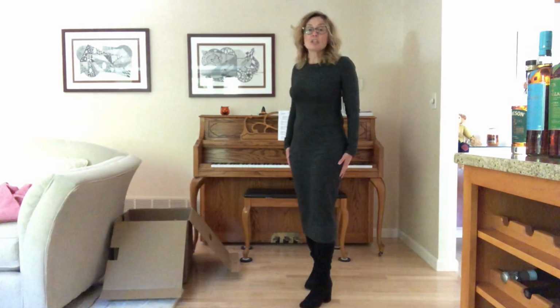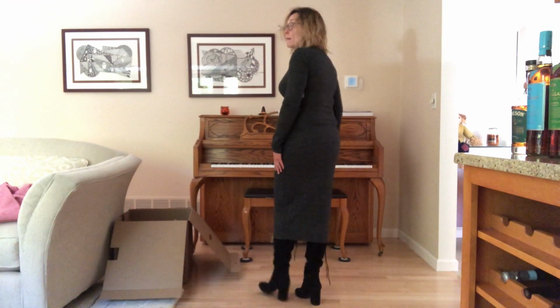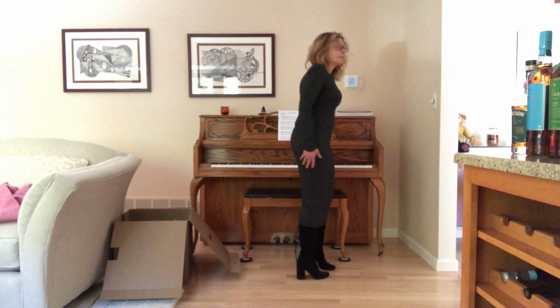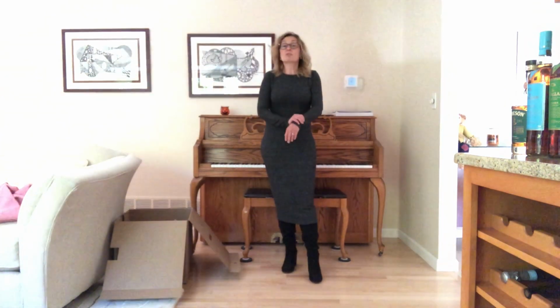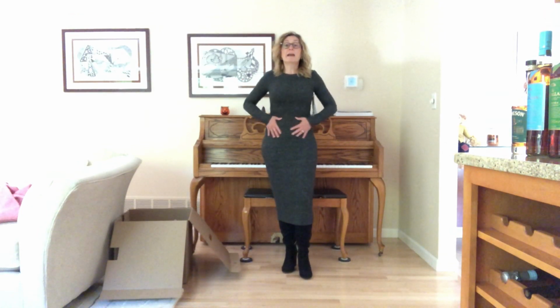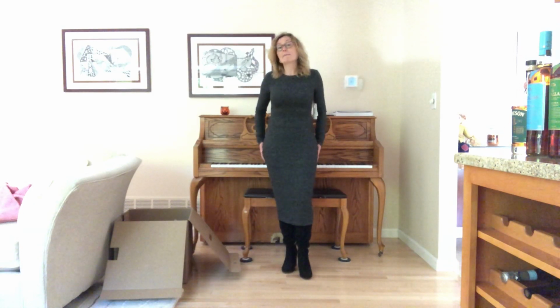This hits me mid-shin, okay? I'm wearing tall black boots with it, faux suede. I got them last year at Macy's. I forget the name brand. It's extremely soft. It's a t-shirt, and like I said, I'm sucking it in and wearing shapewear underneath. Otherwise, you would definitely see every lump and bump. So this is definitely going back.